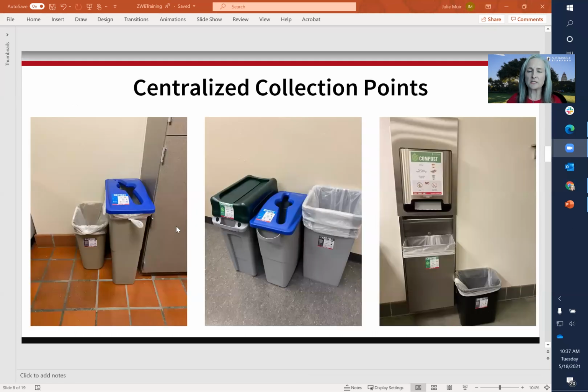Here are a few pictures of the collection points that we've established. So on the left side is a centralized collection point that is comprised of a single stream recycling bin with the blue lid and the blue label, next to a smaller trash can that has a landfill label on it. This bin will be emptied daily, so we should have enough capacity to be able to handle a day's worth of waste.